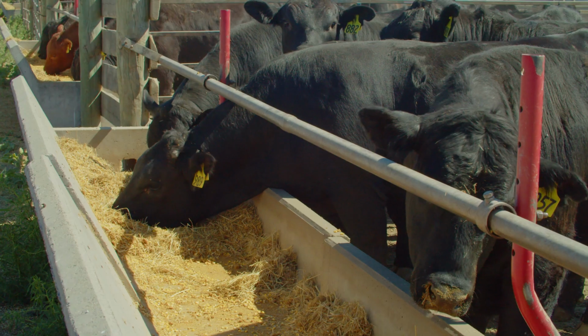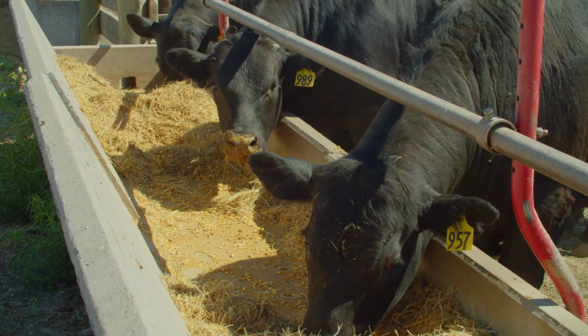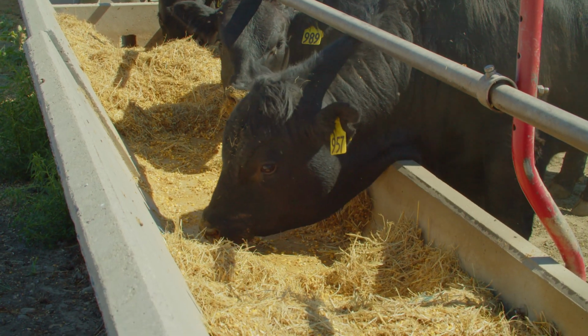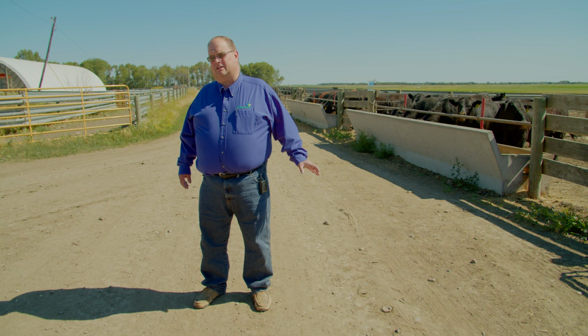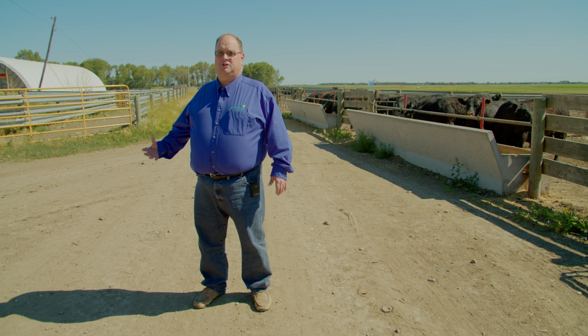So we think what we've done from a research standpoint, examining elevated amounts of corn silage in finishing diets, could be really important to our producers as we think about this next year. Some of the other work that we've done here at the Southeast Farm is we've looked at how to best optimize the value of the corn silage we put up.